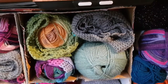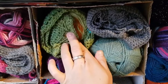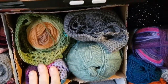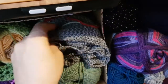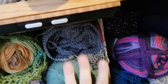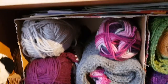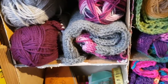And here I got a scarf in 20% wool, I think it's. And then I've got, what is this? Soon finished. Show you later on. And then I got some other projects here.